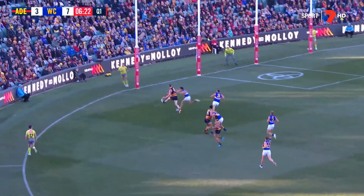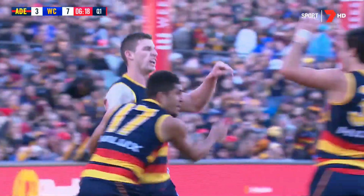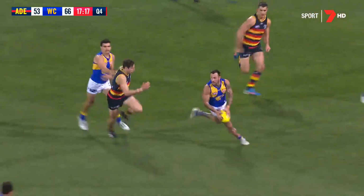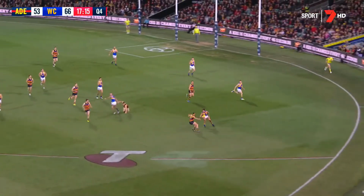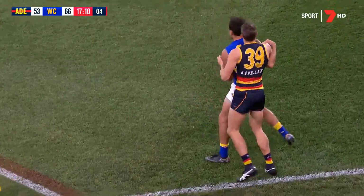Oh, Fogarty, was that a handball? That's a goal. You decide, but there it is. The Eagles collapse and cover effectively. Marston, Archie, right at his face, Duday. Gone! Good night. Big tackle.